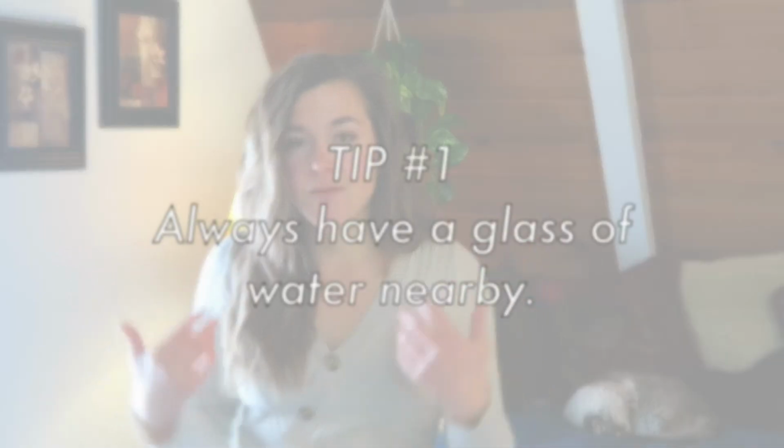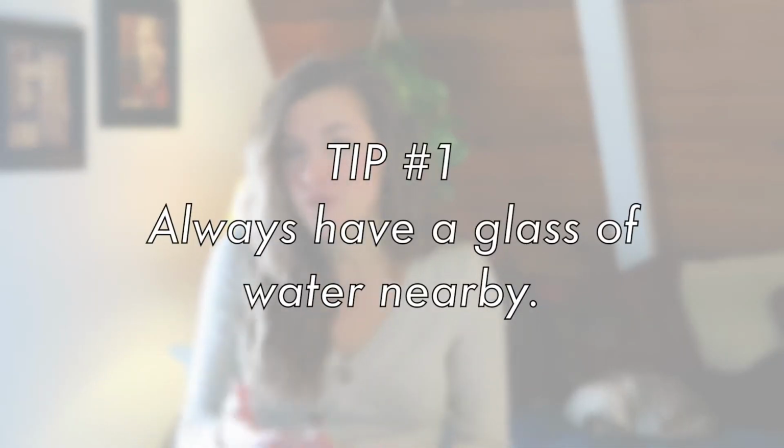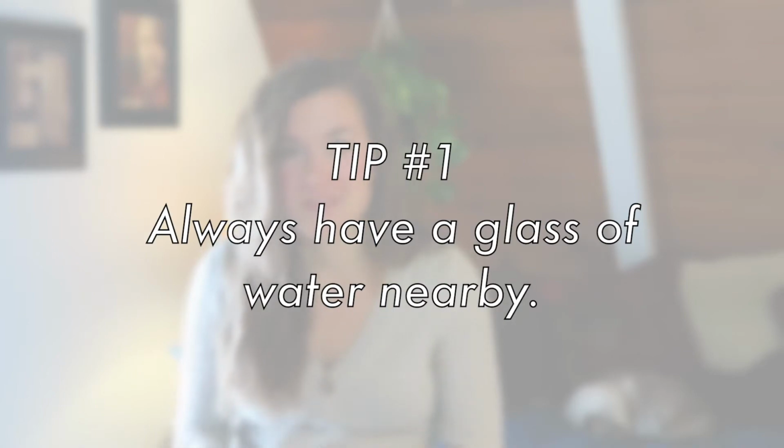Now, some other things that were helpful with her when it came to drinking was, first of all, just putting the responsibility on yourself. Don't expect her to go up and get a glass of water, but actually have a glass of water and keep it in front of her on a regular basis. Keep it close, and as long as it's in front of her, they're going to be more likely to actually want to drink it.